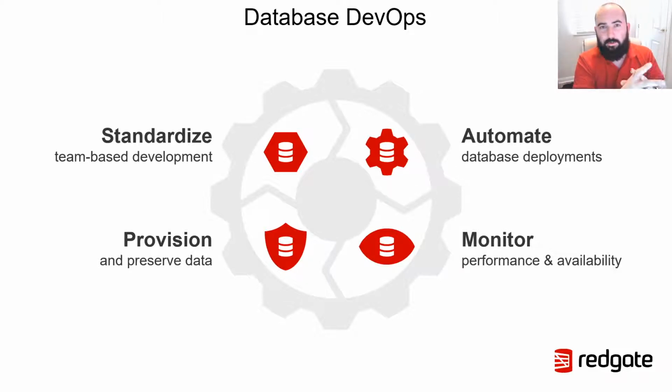But that's not what I want to focus on today. Today I want to focus on the two bits to the right, so automation and then monitoring. How do we take what we've already done? We've already standardized, we've already got to that point, and how do we get to that next level? How do we start accelerating?